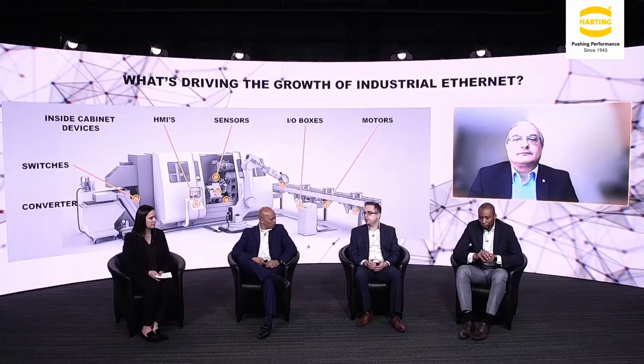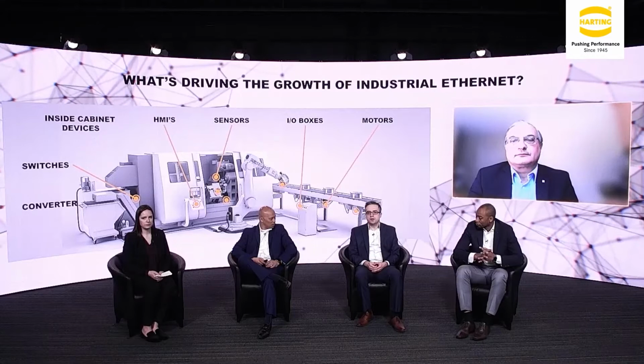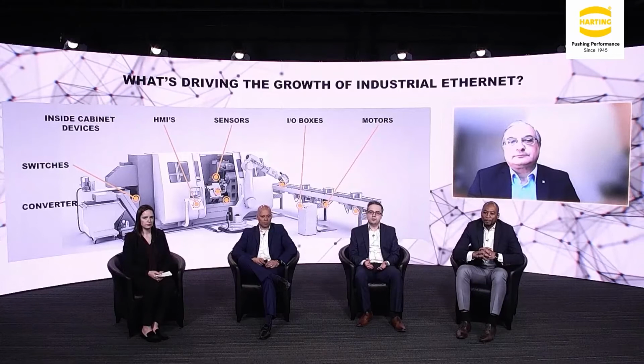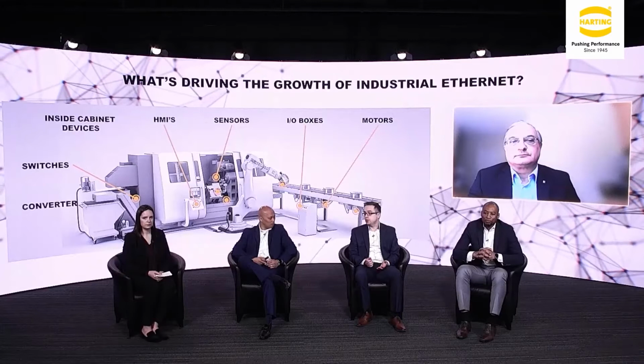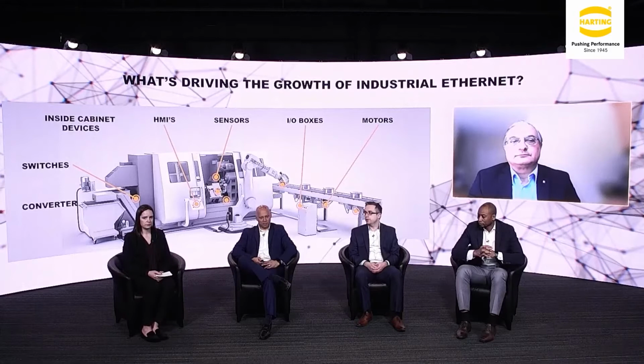Another factor that I see is the development of time-sensitive network technology. So historically, Ethernet had always struggled with real-time communication and was always labeled as less reliable compared to the Fieldbus protocols in addressing real-time communication requirements. However, with the introduction of time-sensitive networking technology, or TSN in short, Ethernet now can be utilized to provide reliable and deterministic communication that can support mission-critical applications and processes in any automation network.